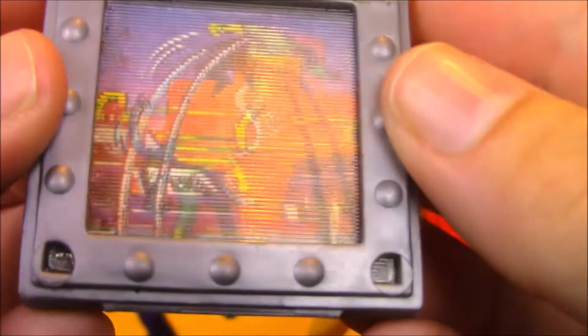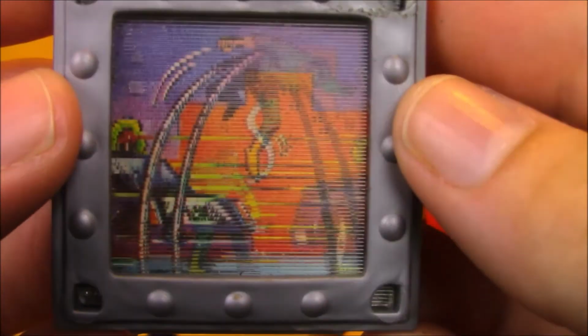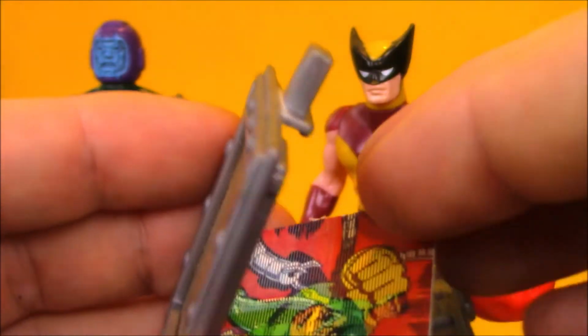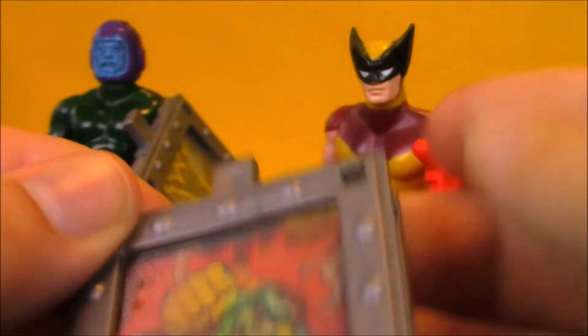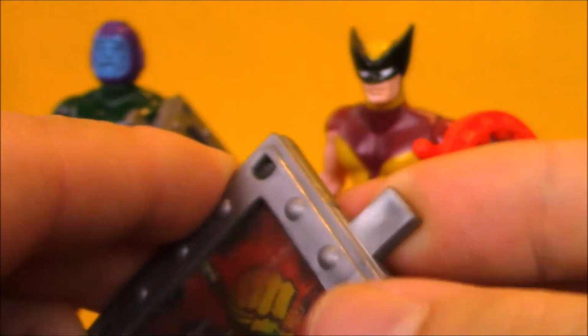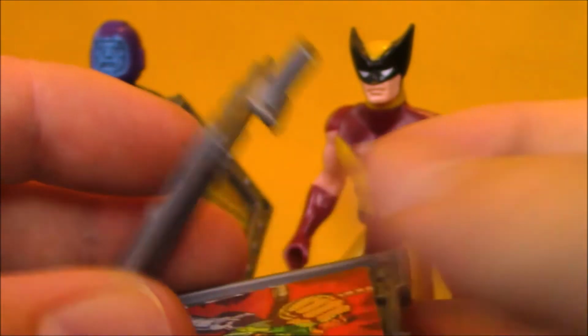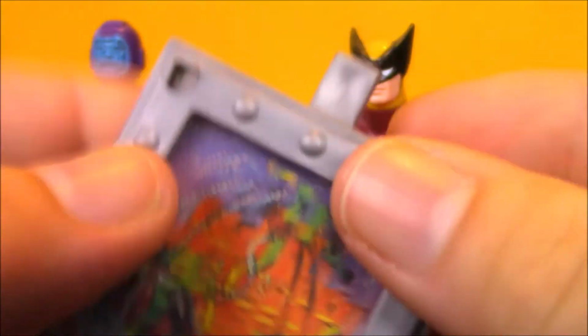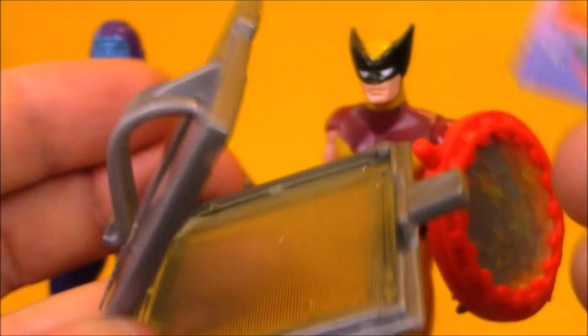Oh, there we go. So you can see he's raising himself up using the tentacles. Just flip it around to the first side. This one doesn't seem to work very well. Maybe I don't have it in there right. It's basically 2 images on the same piece of cardboard, and the lines of the plastic. Yeah, I can't get this one to work. Try it one more time.